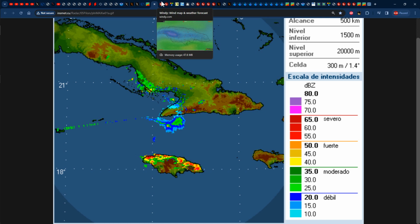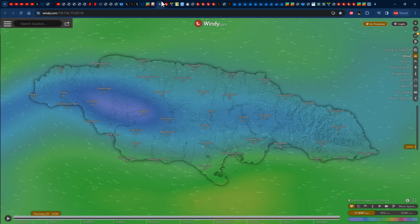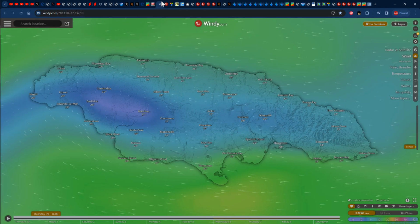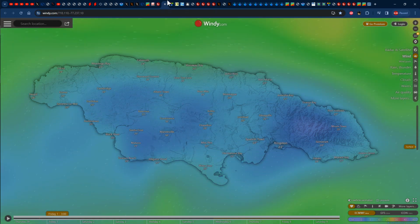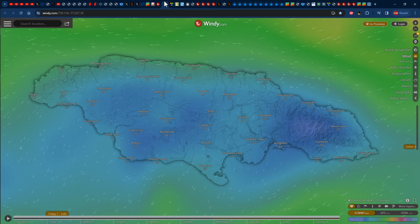So that indeed confirms the forecast for yesterday. So eastern, central, western Jamaica did indeed get that rainfall, some areas more than others. And if we take a look at the temperatures right now, we have 27 degrees Celsius in Montego Bay, 28 degrees Celsius in Kingston, and as usual, as the night progresses, these temperatures should be getting lower.